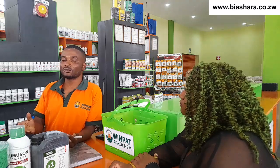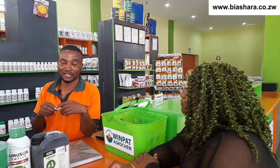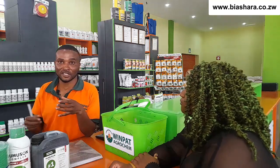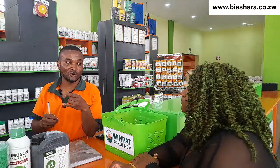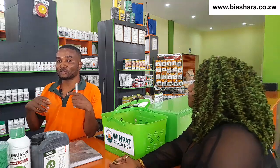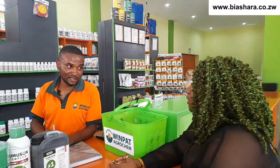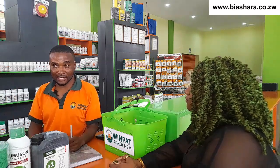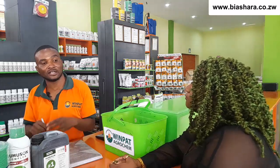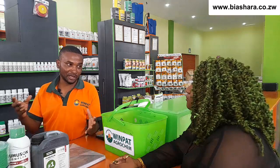But it is good now because farmers can get advice from Winpat Agrochem Chemicals. For off-season production, we've got something we call a frost blanket. Like now, we are in winter. You spray, then the frost blanket will repel the frost, so the plants grow well. Then we also give proper management so the plants do not get hit by frost in winter. Then we maximize profits when the season is off.